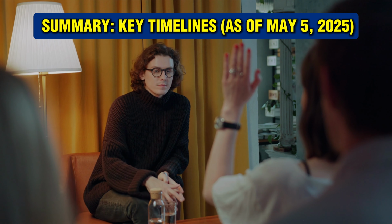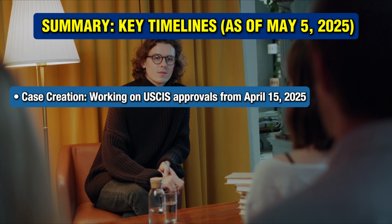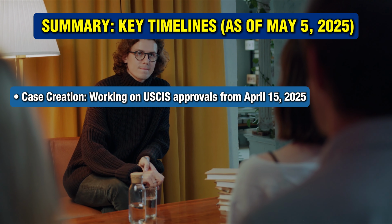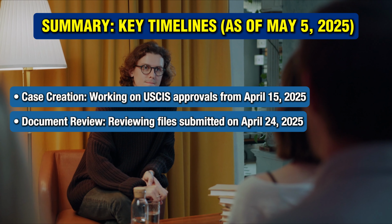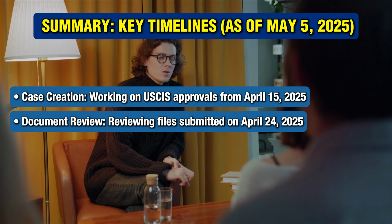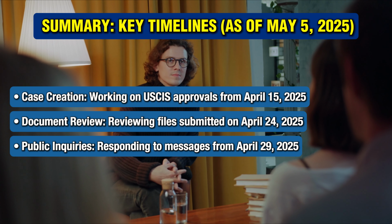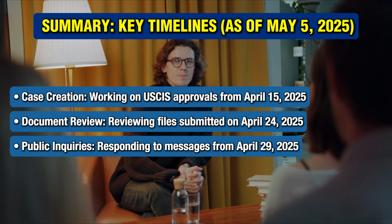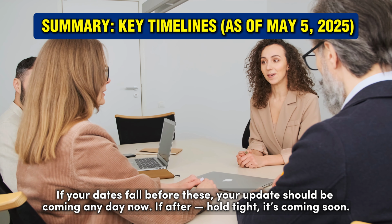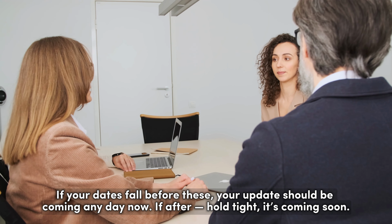Summary: key timelines as of May 5th, 2025. Case creation: working on USCIS approvals from April 15th, 2025. Document review: reviewing files submitted on April 24th, 2025. Public inquiries: responding to messages from April 29th, 2025. If your dates fall before these, your update should be coming any day now. If after, hold tight. It's coming soon.